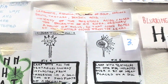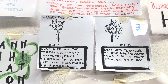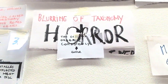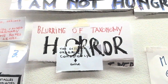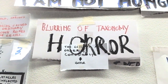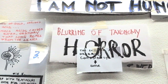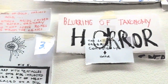Linnaeus, a scientist who lived before Darwin, called carnivorous plants miraculum naturae, miracles of nature. And by doing that, he actually denied the possibility of such plants. Because, of course, this would blur his classification. According to Linnaeus, there ought to be a neat distinction between the animal kingdom and the plant kingdom. The absence of an ordering system always leads to horror.